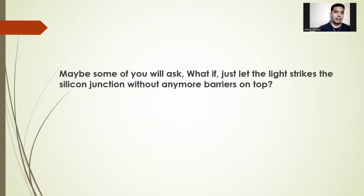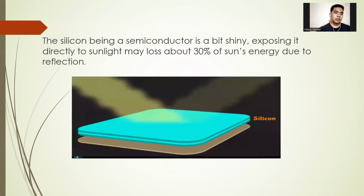Maybe some of you will ask, what if we just let the light strike the silicon junction without any barrier on top? The silicon, being a semiconductor, is a bit shiny. So, alam natin shiny. So, magkakaroon siya ng loss of about 30% of sun energy due to reflection agad.